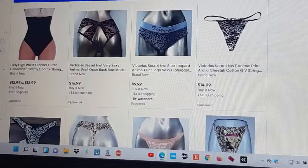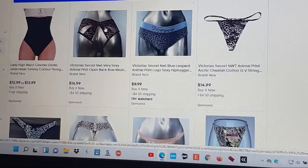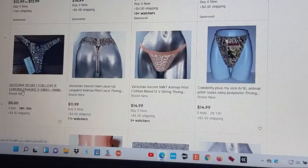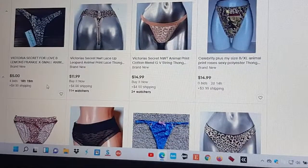There you go, $16.99. Right there. Let's see. Here's a tea bag for $5 on bids. Oh, it's Victoria's Secret. That'd be a $50 underwear.